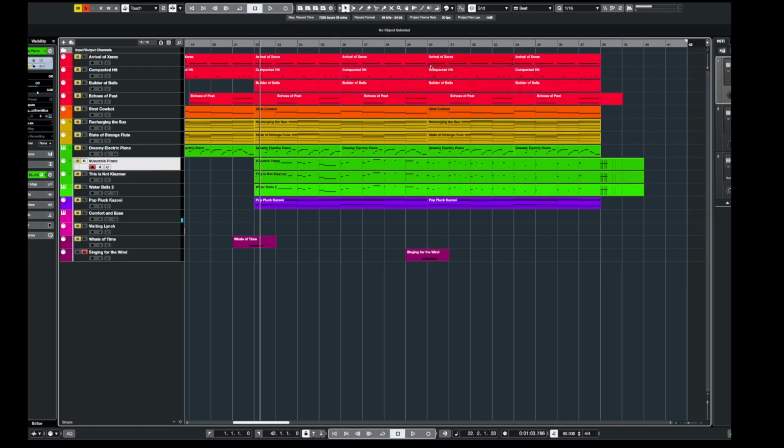And then we have another one called Singing for the Wind. Which sounds strange on its own, but when we couple it with the rest of the track, and not forgetting this is not klezmer, the slightly off tone sound, it works nicely.